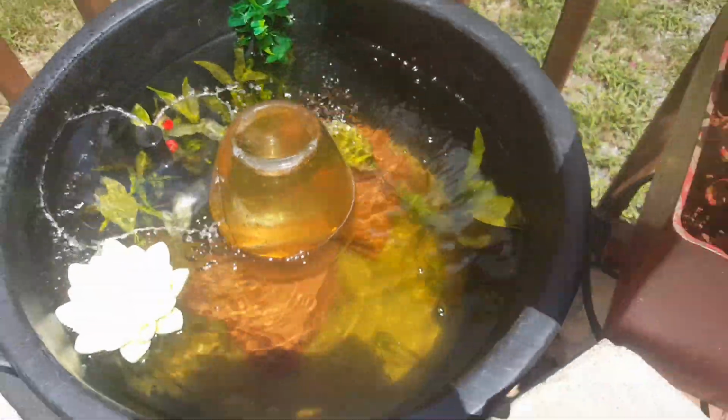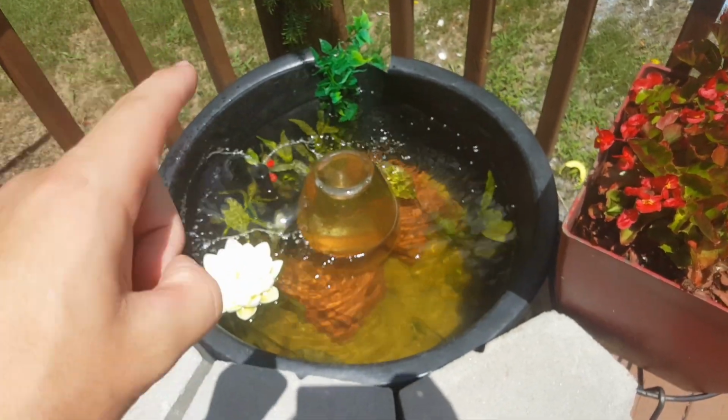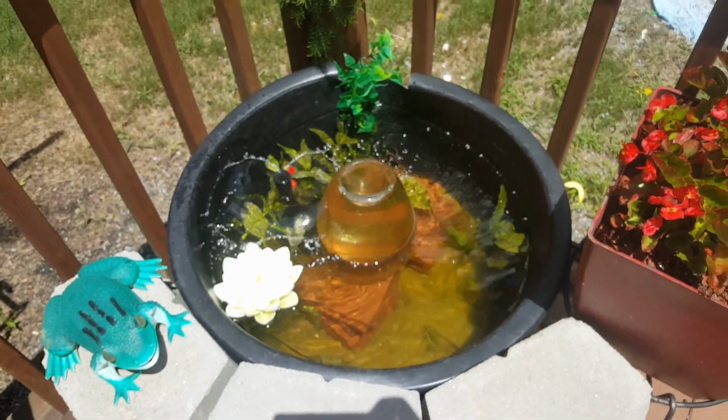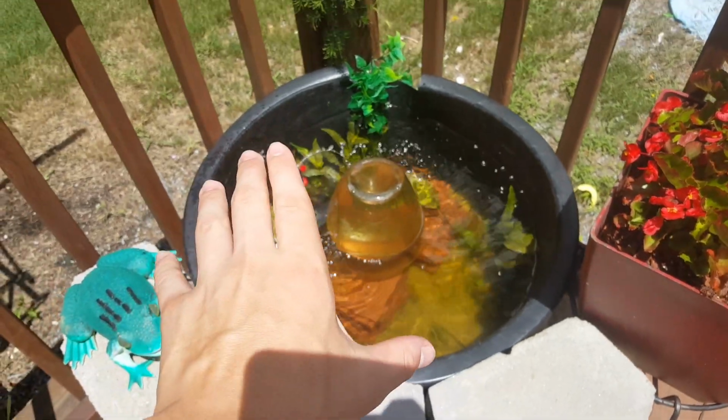But anyways, yep, those guys are fairly new because they're tiny. But the pond looks great, but I probably am going to be changing out the fish tower unless I just completely change my mind. But yeah, I probably am going to be changing that out into something that looks just a little bit better.